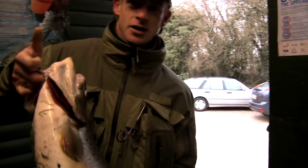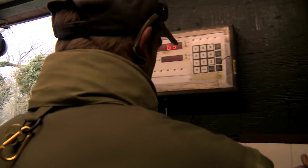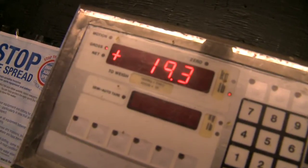It's a stunning fish. It is. You can't ask for better. Yeah, to come out on a very overcast day to get something like this. Do you think it's going to be about 18? I reckon about 18. Oh, look at that! So what's it like not catching a 20 pound trout? I can live with that. Yeah, that's near enough.